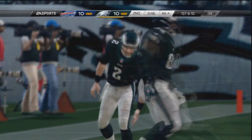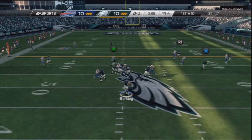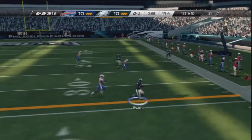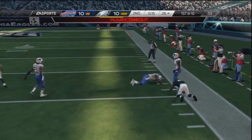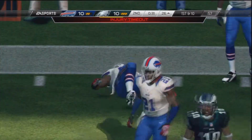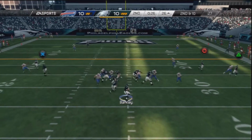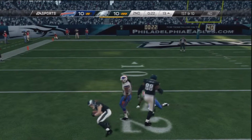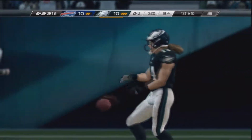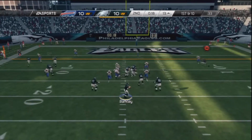And from the 44 now, 1st and 10, about 30 seconds to go, Barkley fires and finds Jason Avant, who gets open and could not get out of bounds, but there is a Buffalo player injured, so we did not have to use a timeout. And now under 30 seconds to go, Barkley fires, finds Cooper, and he's dragged down after the first down, but he does get a nice play. 20 seconds and the clock is ticking. After Philadelphia timeout, it's at 19 seconds.